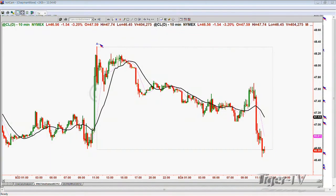Crude oil. Here's a really good example of the Chapman Wave single leg A failure mode. Remember, I talk about this a lot, that sometimes it could even be a B and then an A and a B, but a very brief A, as I spoke about in the chart earlier. And this spiraled up, crude oil. It went from 46.59 at just after 9:50 to 48.32 by 11:10. Then what happens? These are 10-minute bars. It just keeps coming down and down and down. This was yesterday, sorry. That's that single leg A to the upside.